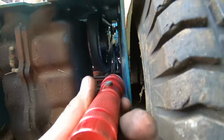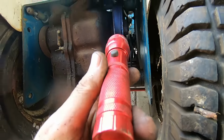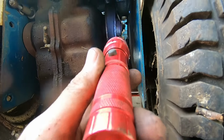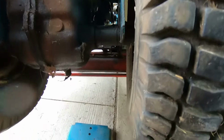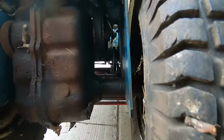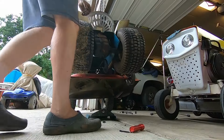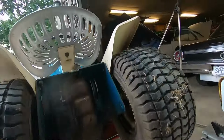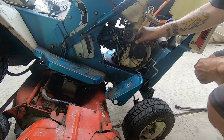Do the back pulley. You can probably see that I've got it almost off. Give it another spin here. Maybe I won't be able to do it one-handed. We'll see. I know I'll screw it up if I don't use 2 hands, so. And it's off. Woo. Okay.